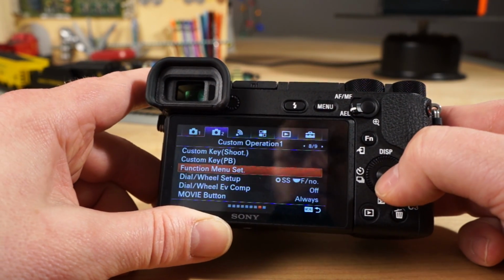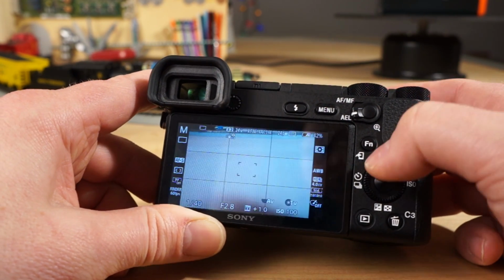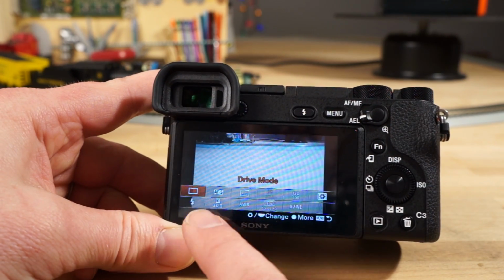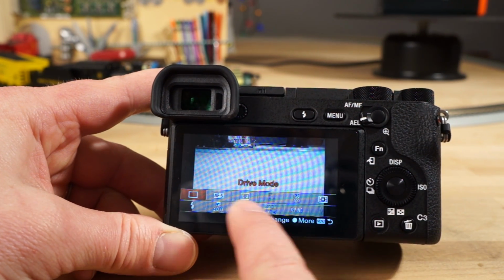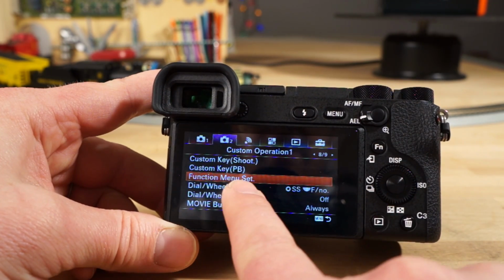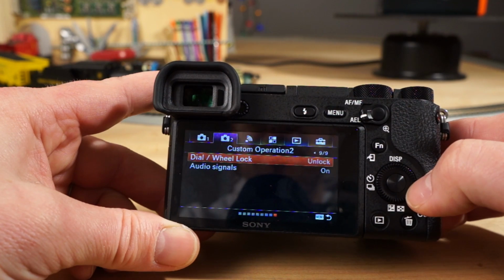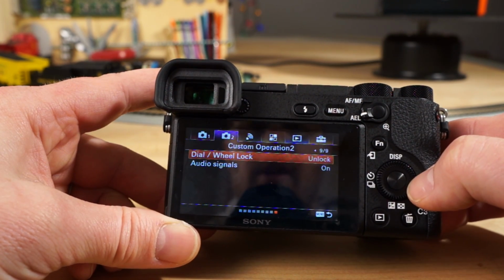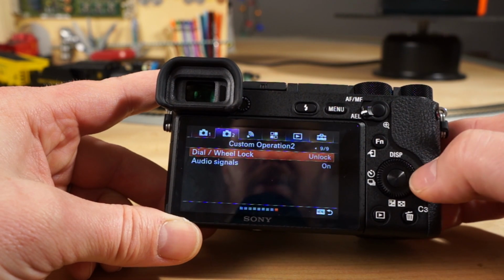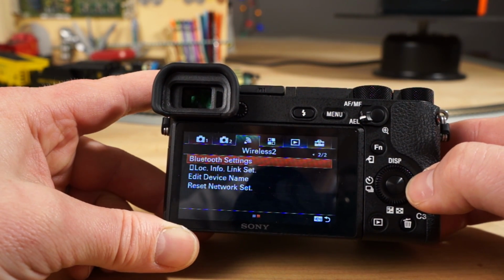Function menu set. This is where you can control your function menu. Okay, so notice there's a button right here that says FN. If you click that, that's your function menu. And here are all your quick function menu options. And you can configure that in the menu here, function menu set. That's where you can control what's in that function menu, okay? And then if you keep scrolling, you could lock this dial here so it doesn't do anything. See that? Very powerful, this camera. It's got a lot of features, pro features.